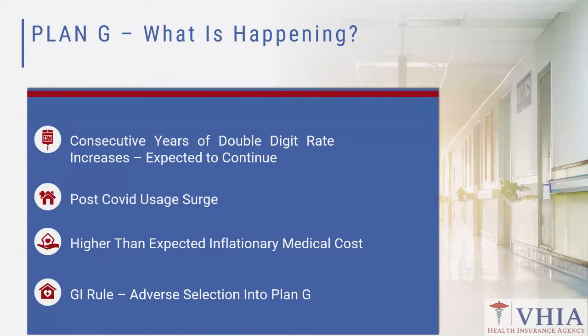Another reason for that is just higher than expected inflationary medical cost. A knee surgery now is exponentially more expensive than what it was 8 or 9 or 10 years ago. Technology has a lot to do with that, right? A knee replacement 10 years ago is vastly different than what it is today with all these robot assisted surgery procedures. And because of that, the baseline cost of medical care has really increased.